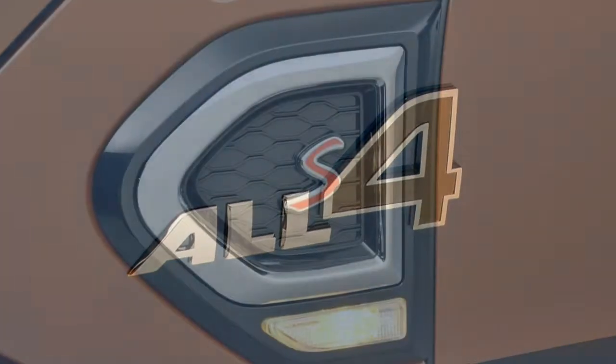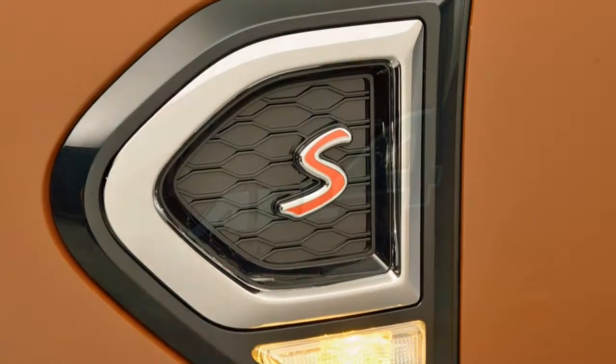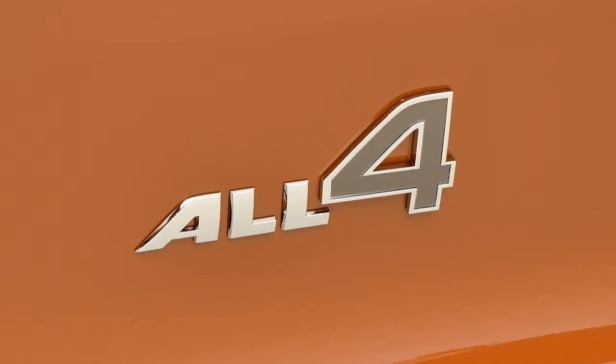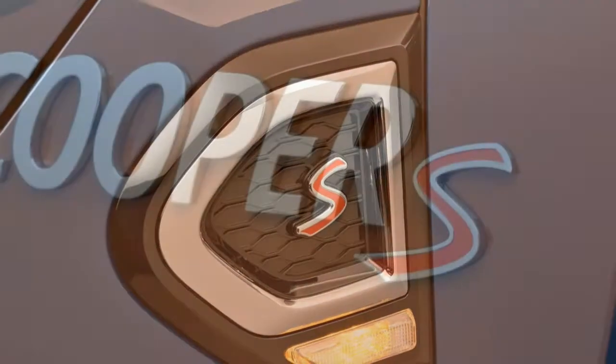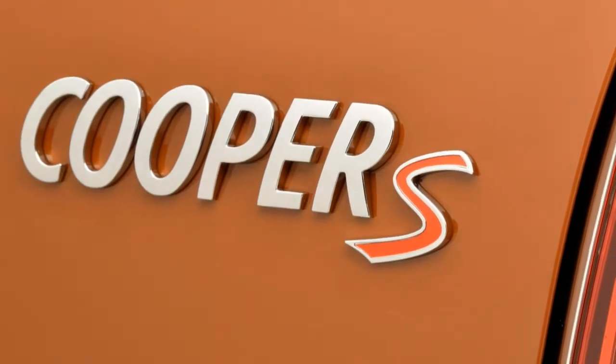What's new? The 2017 Mini Countryman is fully redesigned. The regular Cooper and Cooper S versions debut first, with the plug-in hybrid arriving midway through the model year. Highlights for the 2017 Countryman include new styling, upgraded engines, and a revamped and roomier interior.